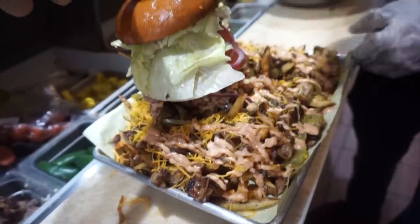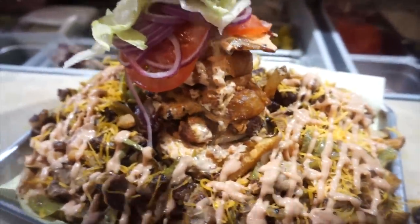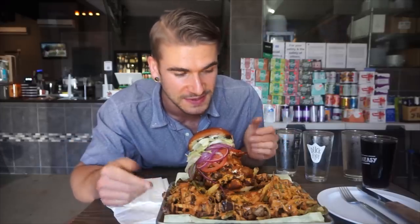Everything looks fantastic. Apparently this is quite spicy, not only the jalapeno poppers, but the Balboa sauce has chili peppers in it. So we may be in for a little bit of a kick. I'm not quite sure. But it looks absolutely delicious. So with that, let's basically get started. Super excited. And currently, this is an undefeated challenge, so let's see if we can finally defeat this thing.